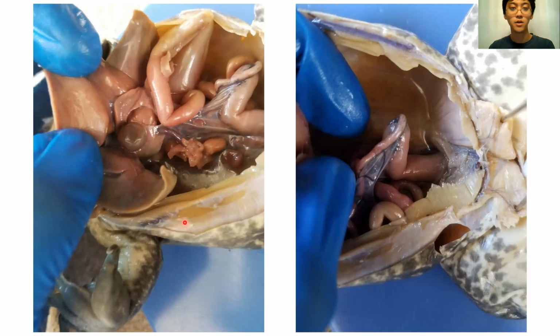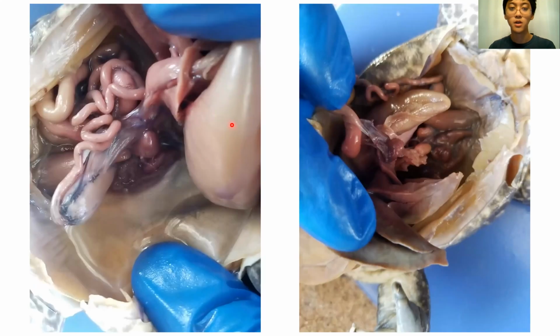So move on here. So here's the stomach. After food enters through the mouth, goes through the esophagus, the stomach holds the food, it can expand, and that's where a lot of the mechanical digestion occurs, some chemical digestion.